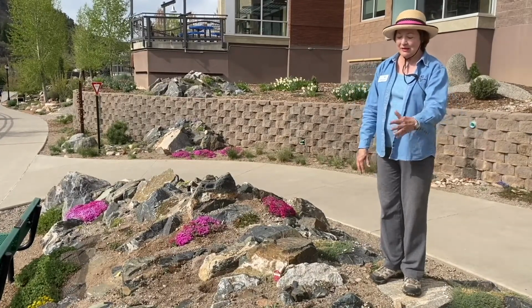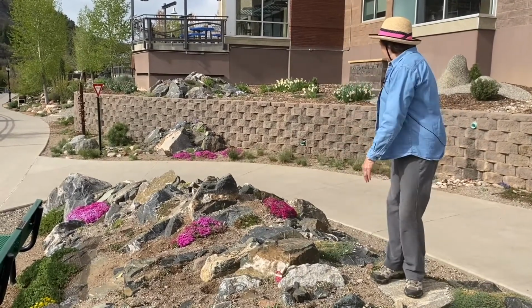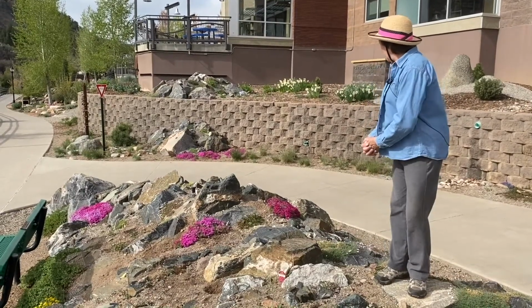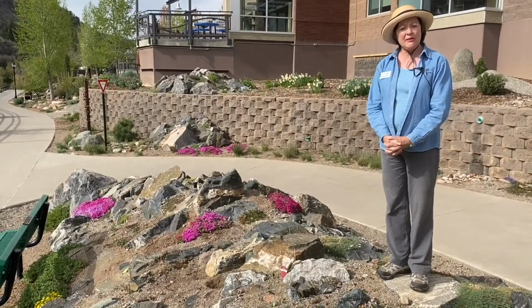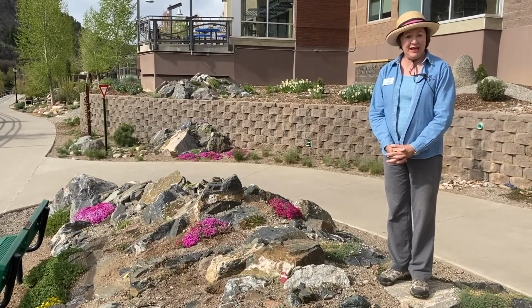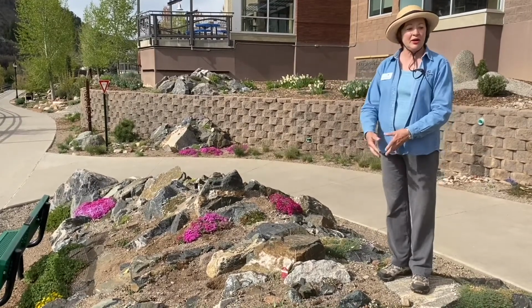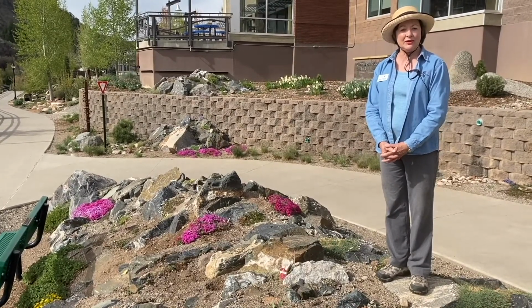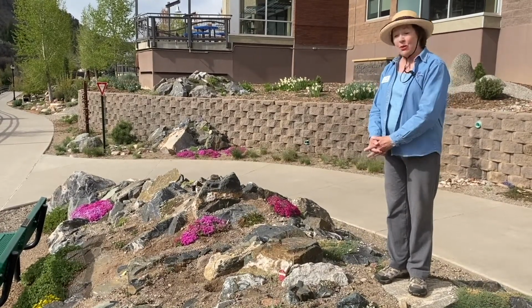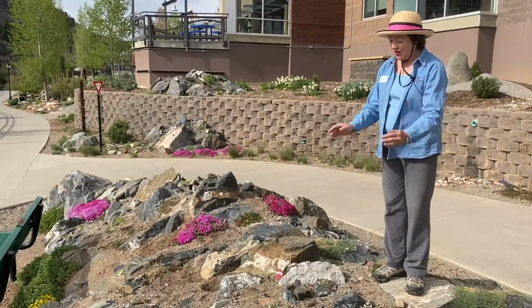So right now we have some gorgeous phlox, rock cress, bladder pods, and little fleabanes in bloom. So it's largely a spring garden. Most of the flowers bloom in spring, but there's always something to see here. So as you're coming by the river trail, stop along in here and take a look and see what's blooming in the crevice garden. Some of the flowers are very tiny, but there's always something new coming out every week. So, the beautiful crevice garden.